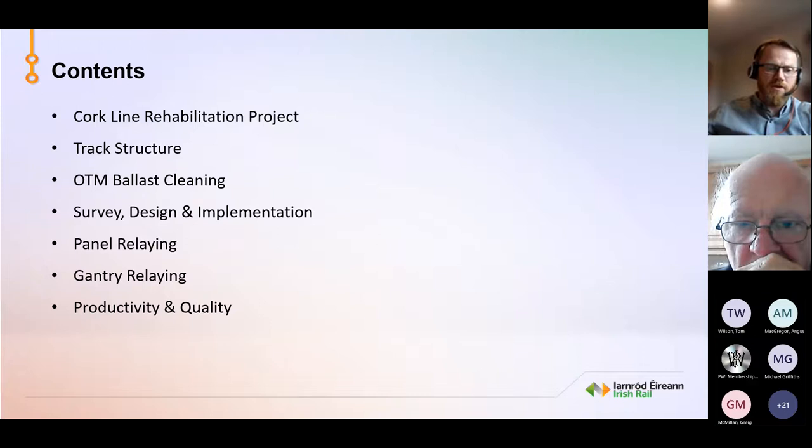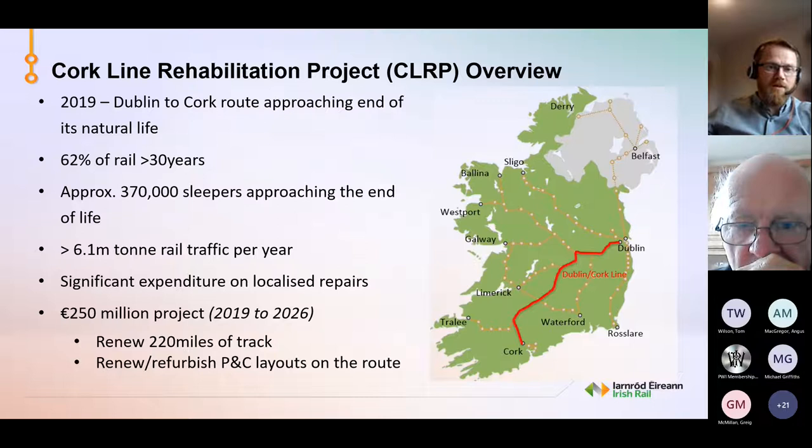So a bit on the overview of the CLRP. Dublin to Cork would be our premier line in Ireland. It's the line between our two major cities. In 2019, it was apparent that the route was approaching the end of its natural life. At that stage, 62% of the rail was greater than 30 years old. Approximately 370,000 sleepers were approaching the end of their lives, so we had multiple cracked sleepers and failed ends and that type of defect. It was subject to over 6.1 million tonnes of traffic per year.